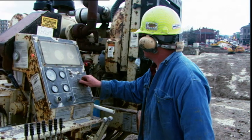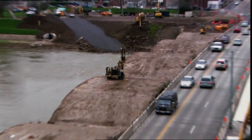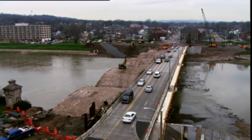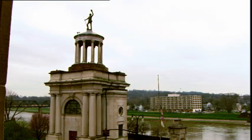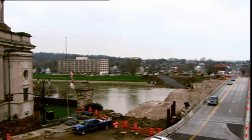Their mission is to completely demolish the massive concrete arches and piers of this old bridge without damaging the new bridge beside it. And perhaps more importantly, they can't harm the historic Civil War memorial that overlooks the Great Miami River.